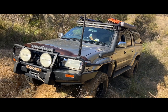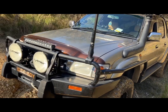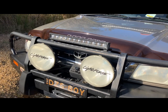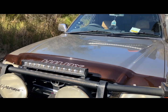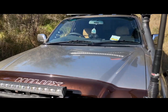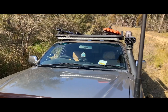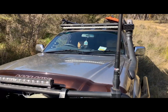So I'll show you around the car and all the parts that I've fitted, and how I've managed to save a bit of money doing so. I've got the Light Force spotties on the front there, which I actually pulled from a previous truck. And then I've got the two Hardcore light bars. I quite like the look of those slimline lights. I got the small one from northern New South Wales, and the one on the roof from Queensland to save a bit of money on Gumtree.